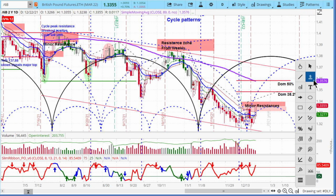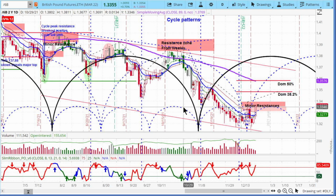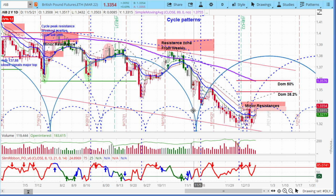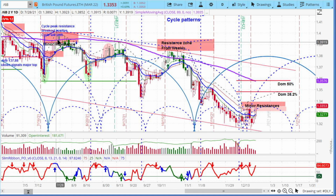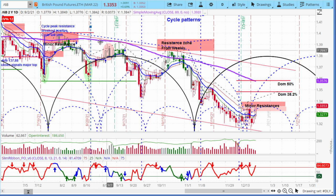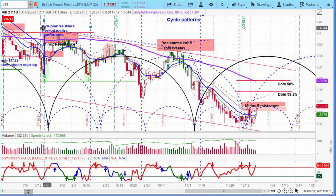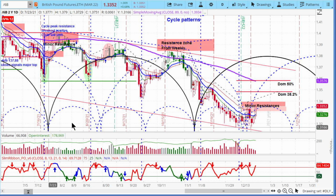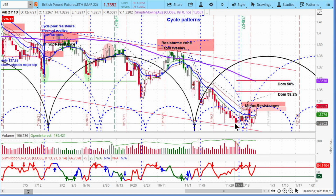So when you do this kind of work, you say, well, what makes the most sense in here? So I'm just going to move this over a couple of bars to the left so we can get the alignment that looks like it makes the most sense. Let me just put this cycle line in right here. And there you can see how it gets close. Remember, there's always a variance in there. And this bottom forming right in there.